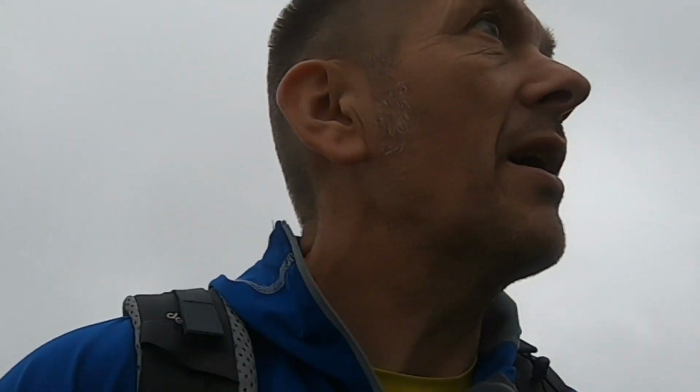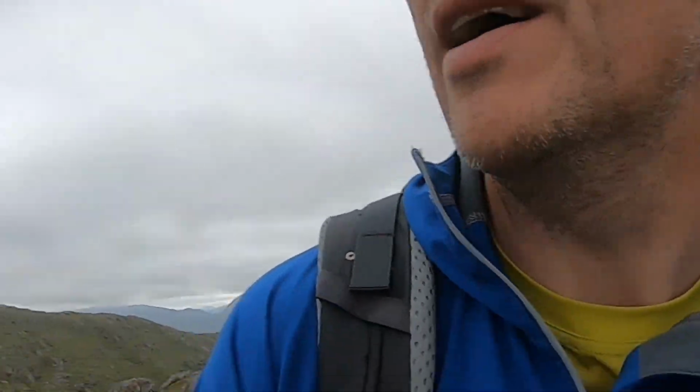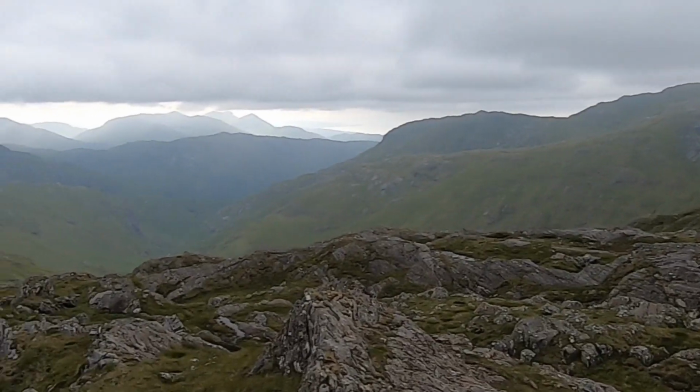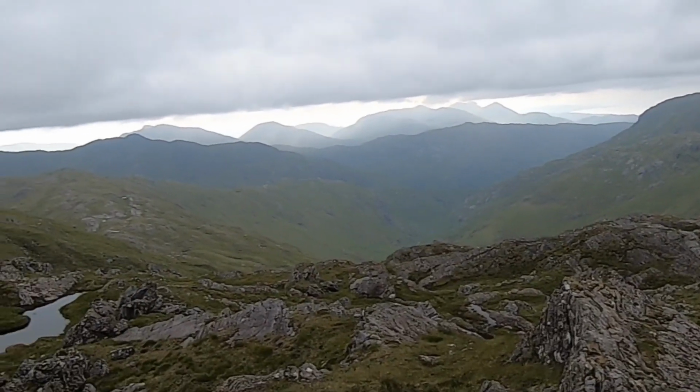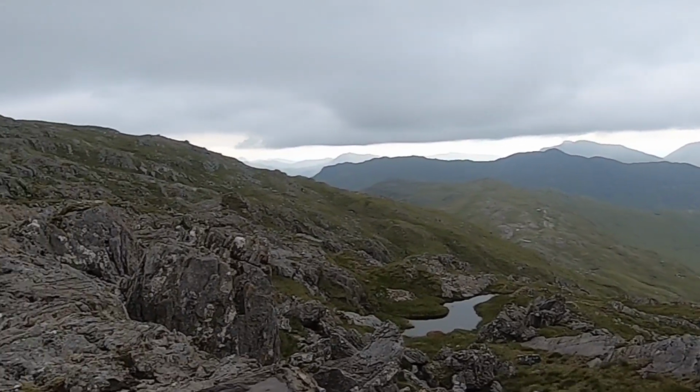It's just gone 3:30. The weather's actually been not bad, but unlucky with the two Munros in the clag when we got there. Such is life. It's nice down here. The views are absolutely stunning. Before we got to the summit we could see sky and all that, but when we got there, obviously, the clag had come in. Check that out. I wish I knew the names of them all, I don't. But it's absolutely stunning.